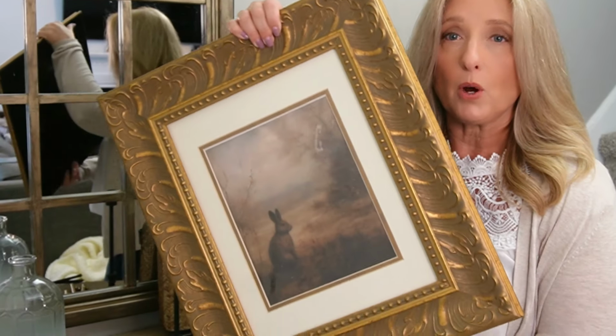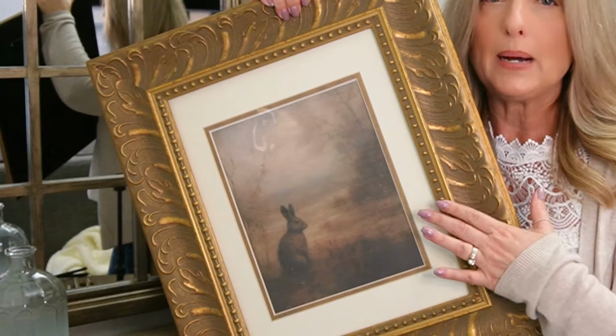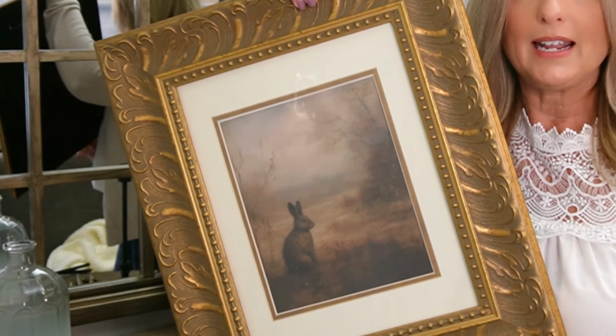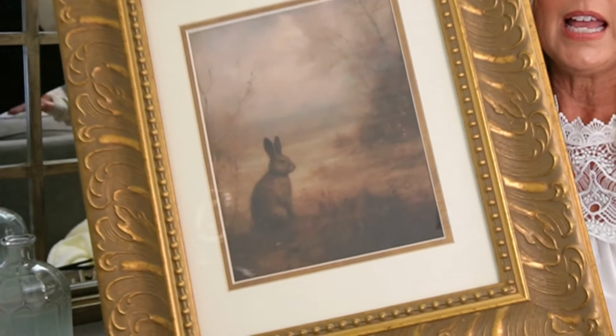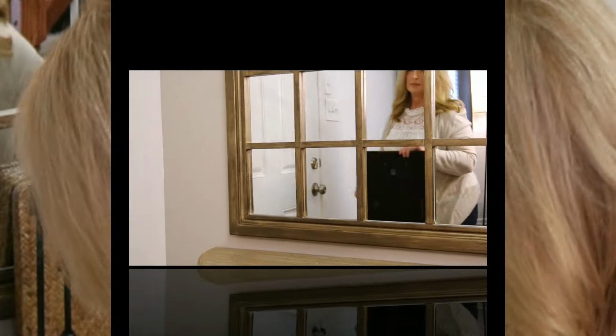I really wanted to do some layering today, so I want to add a picture in front of the mirror here on the console table. I did have this frame already on hand, so I went on Etsy and I found a really fun bunny print, and so I'm going to go ahead and add that to the console table as well. She's so sweet, and I cannot wait to style with that.